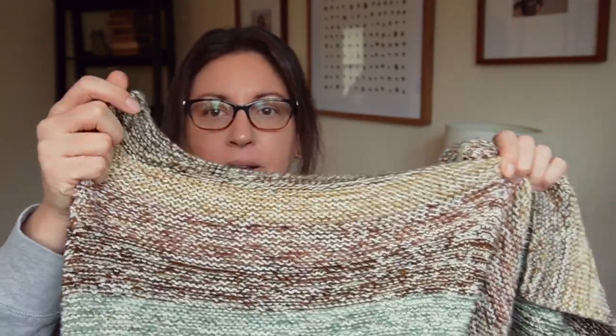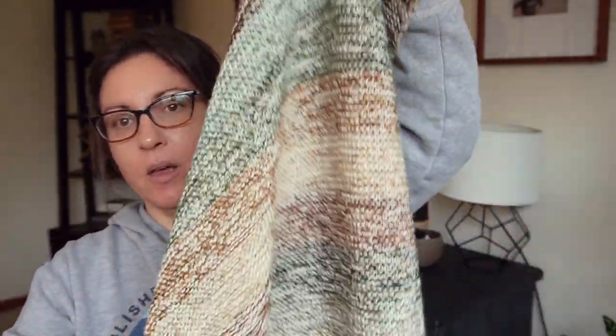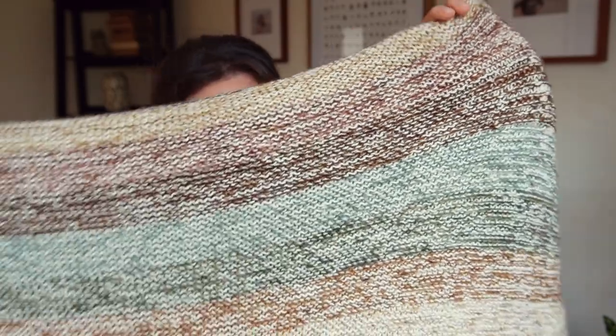So here's the end here. It goes all the way to here, and then all the way down here. I know it's difficult to see, but it does cover me from neck to feet, which is how I like to be under it when I'm watching TV or a movie or whatever, when I'm snuggled on the couch. So it is perfect, and everyone in the family has used it since it's been finished. So that is the first thing.